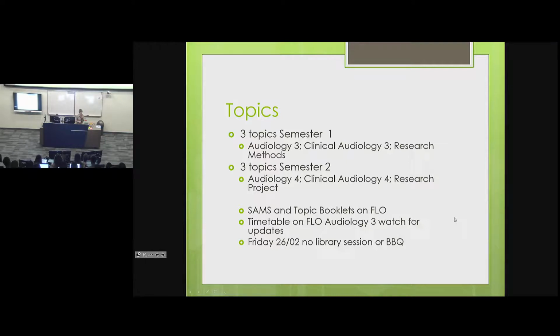The timetable: I've sent you a generic timetable. It is a bit different to first year in that we do have quite a lot of guest lectures, so there can be changes and variations in time, and there will be updates along the way. Just to flag, regarding the O-Week timetable that I sent you, the library is no longer doing face-to-face sessions, so that session is not happening.